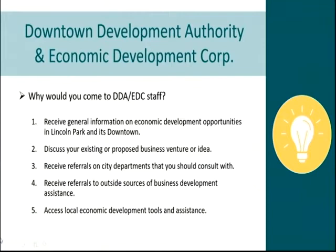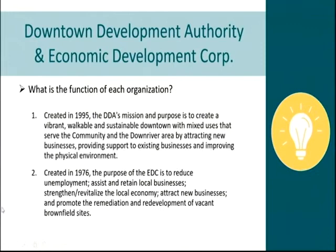You might also be at a point in time where you're ready to go with the property, and you might be struggling to put together your entire financial package for improvements to the property. Well, we have some financial assistance tools that would be of use to you, and I'm going to talk about those a little bit later. Could I have the next slide, please?